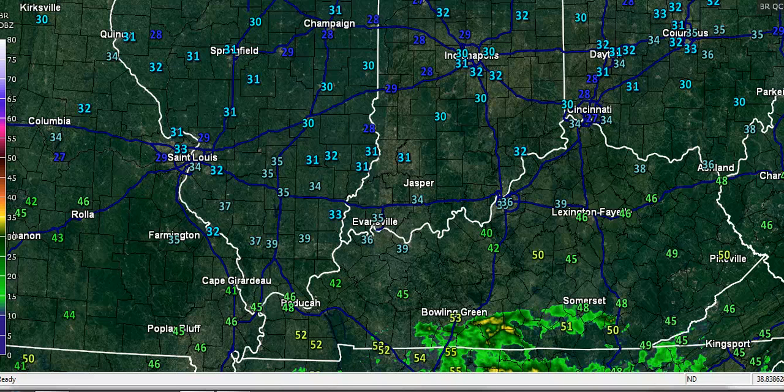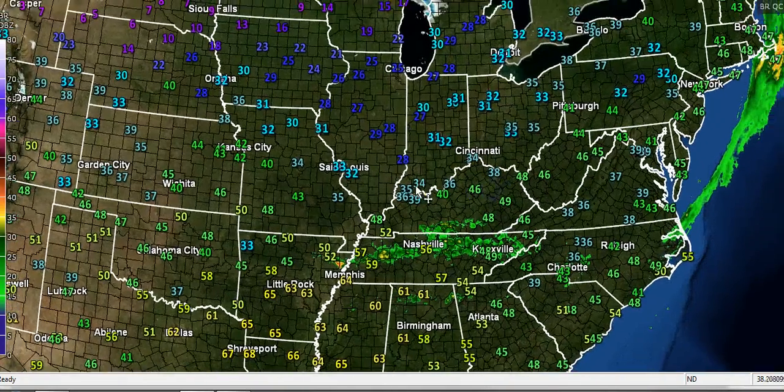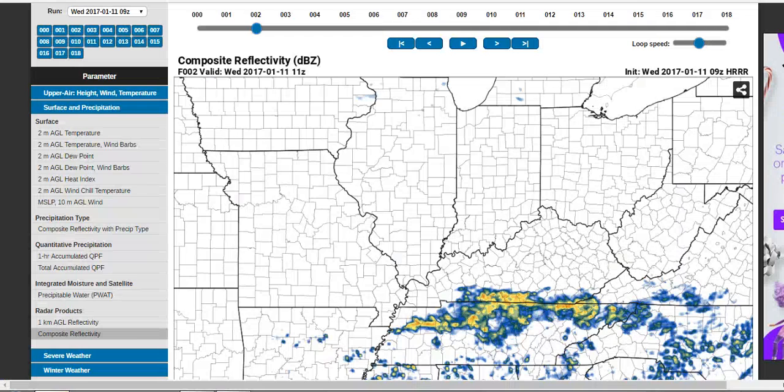It is a little after 6 a.m. Eastern Time as I'm recording this. No rain around the area right now, but we do have temperatures in the low 30s around the area. You've got to go a little bit further down to our south before you run into any rain. Really nothing going on right now, and that's a good thing, but radar will fill in a little bit more as we head later into the day.